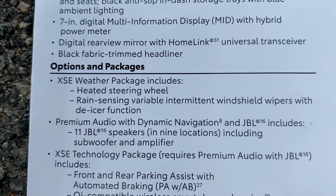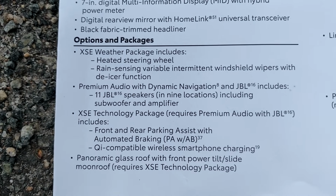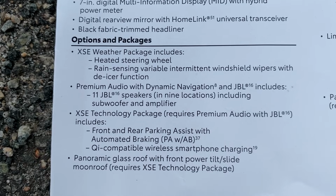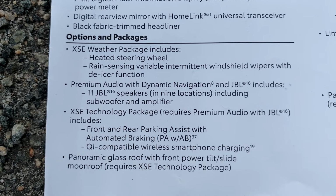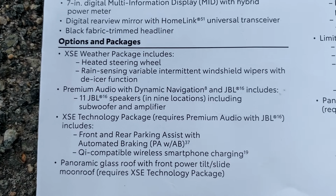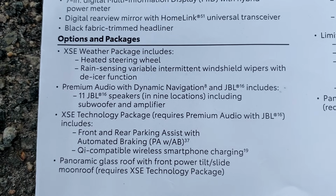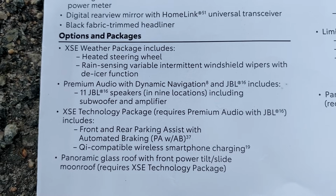All right, here are the option packages you can get. There are 4 main ones. This one has the weather package on it: heated steering wheel, rain sensing wipers, de-icer. You can get the premium audio, so you can really beef up that sound system to JBL speakers. 9 locations, 11 JBL speakers, subwoofer, amplifier.